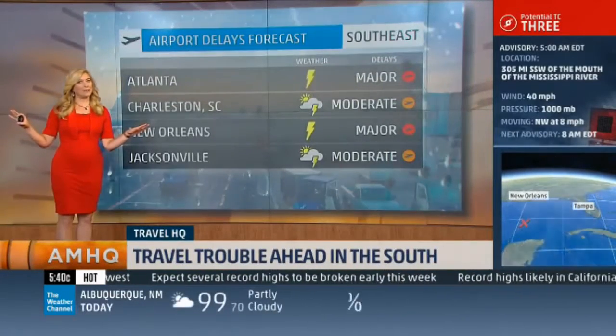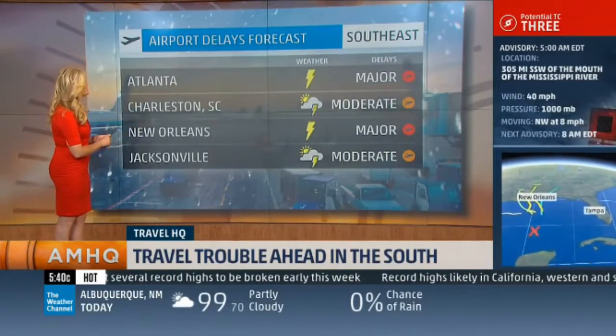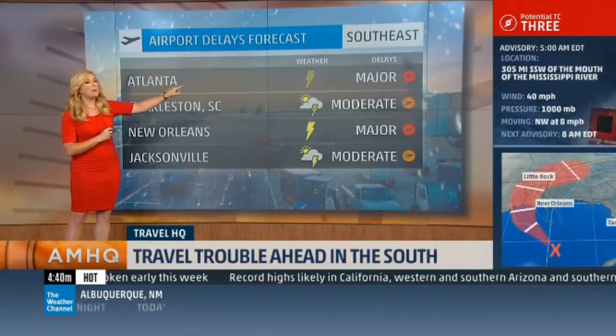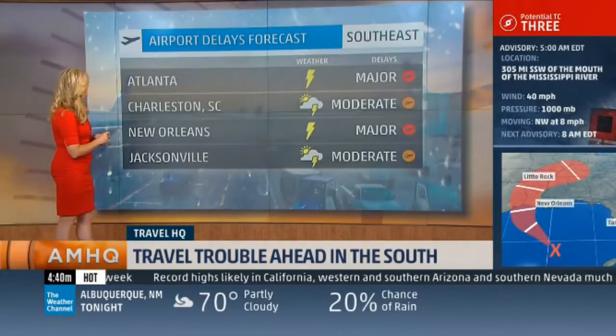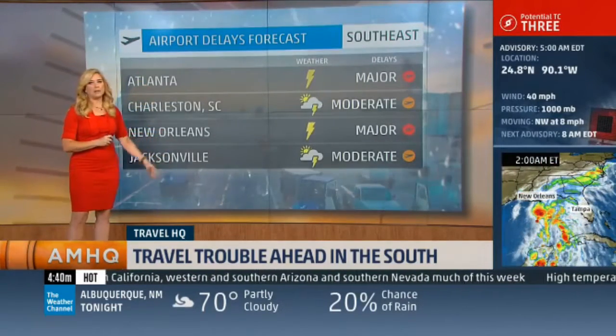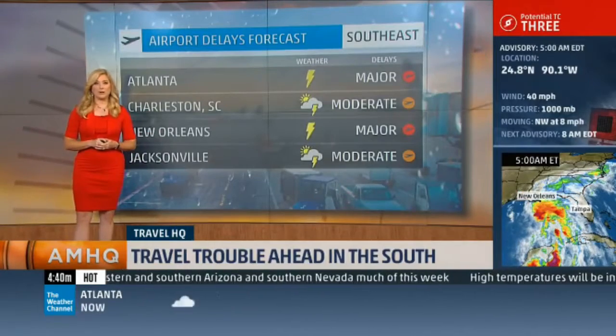No airport delays, but it's early. Here's a look at where we could see some issues later on, especially for the busiest airport of them all, Atlanta. Major delays are likely here with the thunderstorms. Charleston, New Orleans, and Jacksonville all need to be basically kept an eye on later on today as well, Jen.